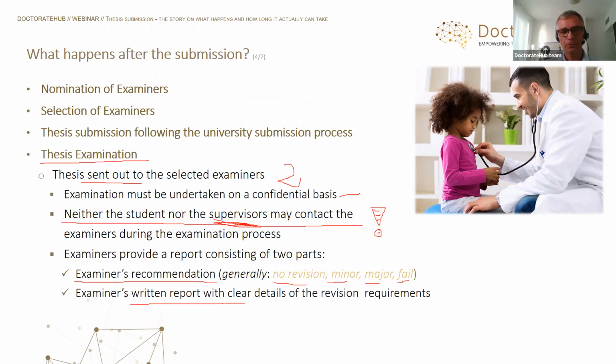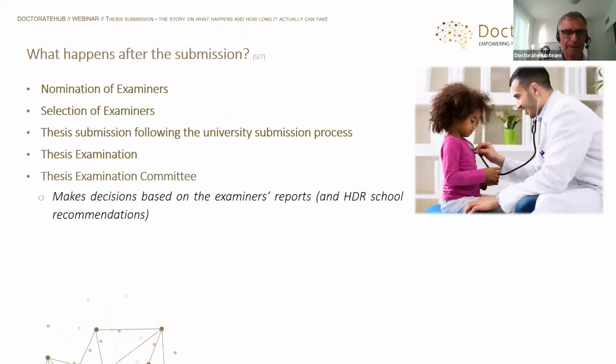So these are usually the most important feedbacks which we are getting from the examiners. I always check that first, and then I do everything else. That's for me the most important part. Have we passed or haven't we passed? Okay, so that was this part, what the examiners have to do.